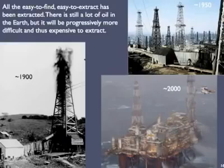Around the globe, the easy-to-find and easy-to-extract petroleum has been found and extracted. This low-hanging fruit, such as the gusher at the lower left, is gone. It's all been picked. Lots of petroleum remains, but we've extracted so much by now that this remainder will be progressively more difficult and more expensive to extract. And that's the end of episode 35.